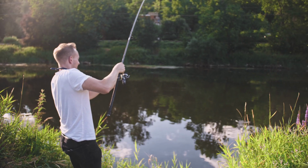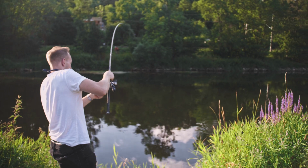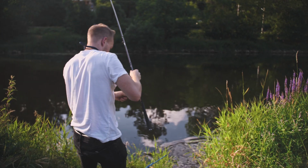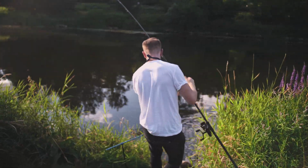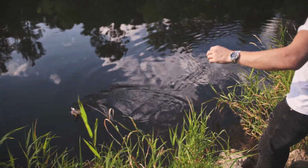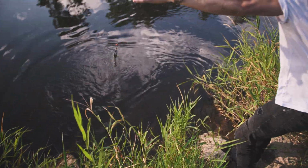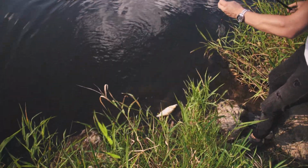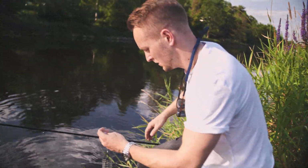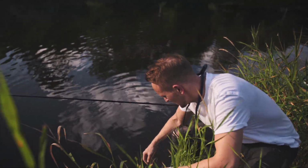Oh, fish! Bigger one. Ooh, nice. That's a nice little fish. Guys, whenever you want to release a fish, do it in the water. It really helps the fish.